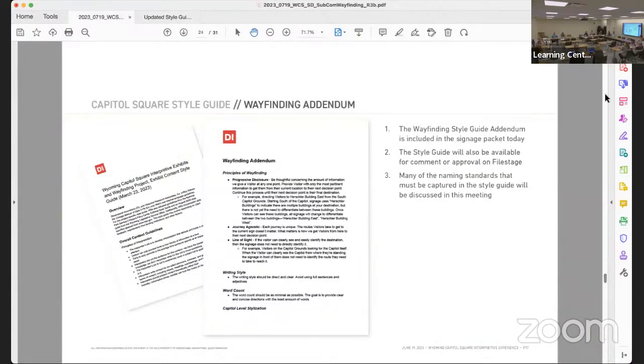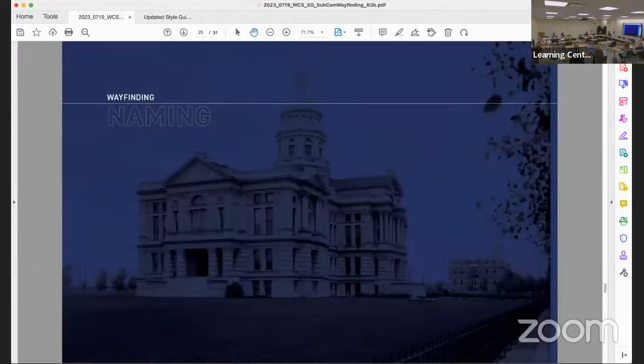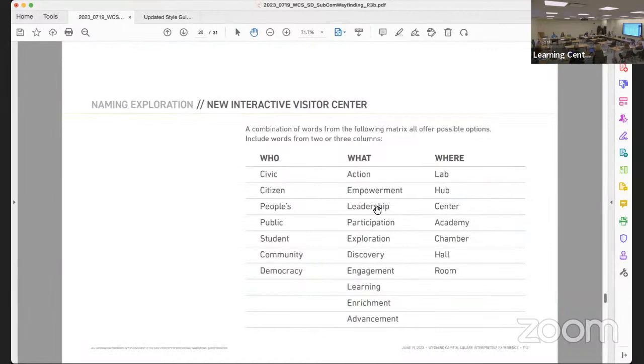So, Nigel, with the name discussion, did you want to do that right now so we know what to be thinking of? Yeah. Okay. Yep. Let's dive in. We have the new Interactive Visitor Center, which shares this wall over here. Up until now, we've just been calling it the Visitor Center. And for those that haven't been involved, the focus of the Visitor Center is to give people a dynamic understanding of what Wyoming state government is and how they can participate, primarily focused on students from fourth, fifth grade up until 12th grade.